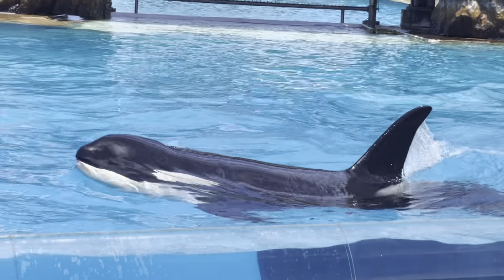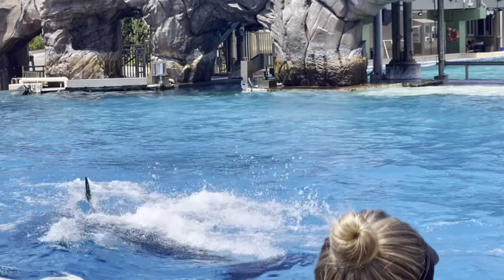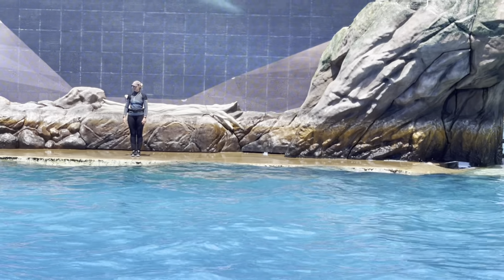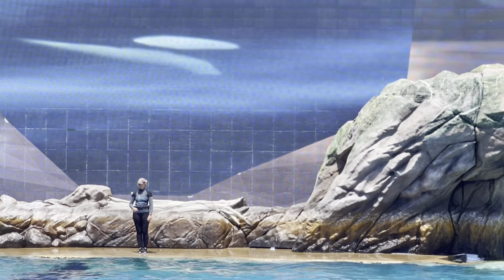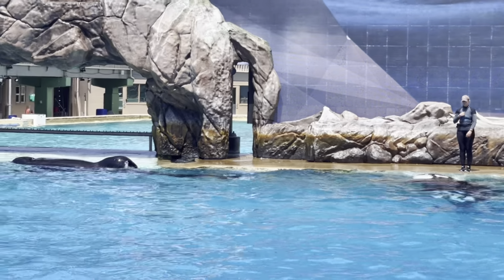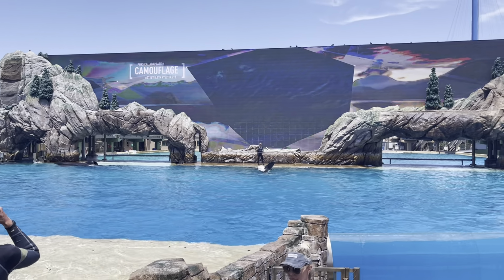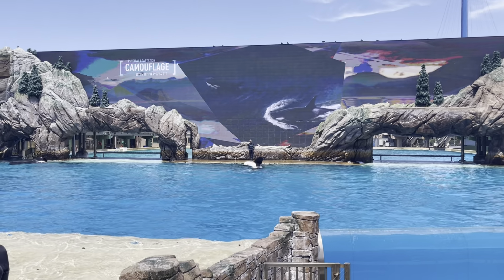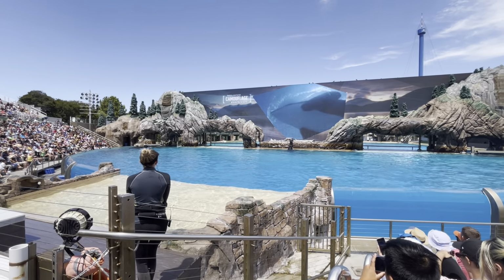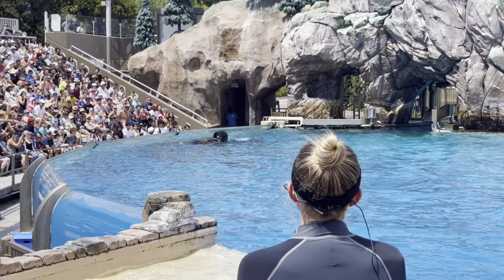And even the whale's black and white coloration has a purpose. It camouflages the outline of their bodies in the water, making it easier for them to surprise and catch their prey. When viewed from above, the black of the whale blends in with the dark depths of the ocean. When viewed from below, the orca's white bellies match the brighter surface of the water, blending with the light above, giving them the perfect camouflage.